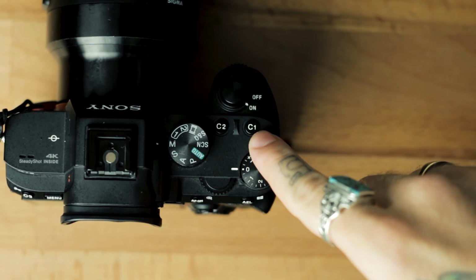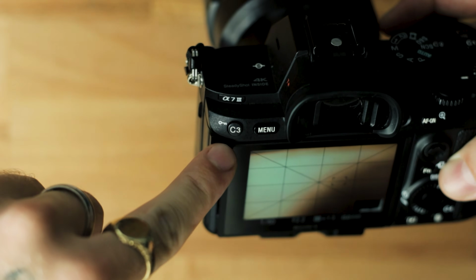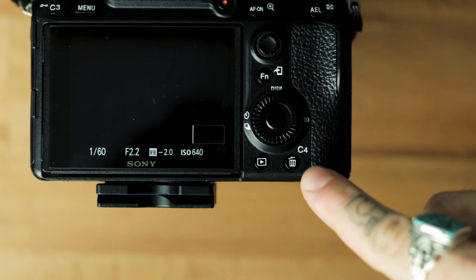On to number 3. The third thing we're going to talk about is the custom buttons. Customization heaven, I'm telling you. I'm just going to get straight into it because I love this. So, customization heaven. You've got custom buttons 1 and 2 on the top, 3 on the side. Your delete button is custom button number 4.